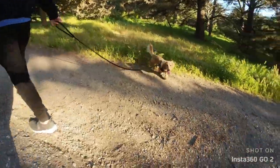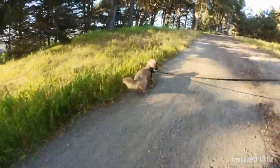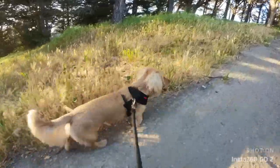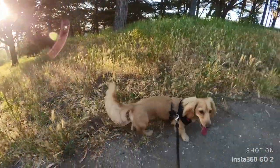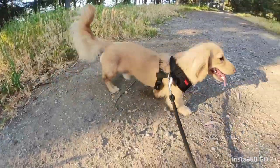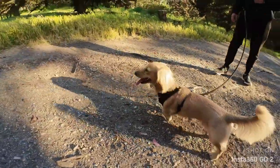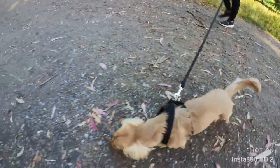Probably that's because when he was little, I would take him on jogs, and one of his favorite games to play is fetch, so he'll just run and sprint for the ball and bring it back, and the game continues. He's really like a retriever, but a dachshund. Okay, at this point, he's starting to slow down, but even then, he's still energetic. He's like, let's look around, let's see, there's more to explore, I know there's more.